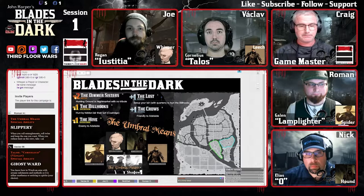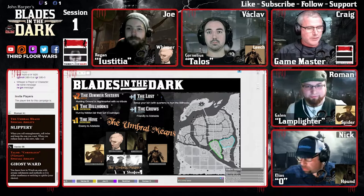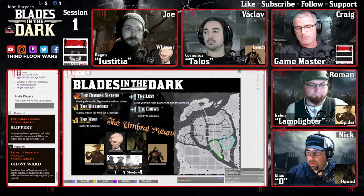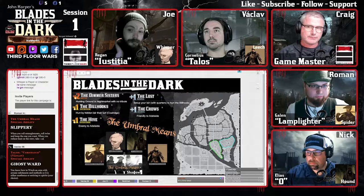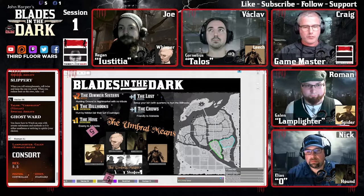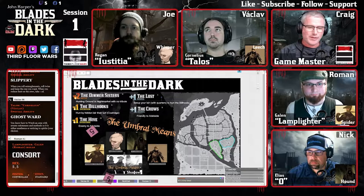All right, so let's do a consort roll. If you go to your character sheet, you should be able to click on consort, and remember it's going to be a controlled position with standard effect and no additional dice. All right. Nice. So, as you can see here, we rolled d6s for this. 1, 2, 3 is a failure. 4 and 5 is a success with consequences. And then a 6 is just a success.